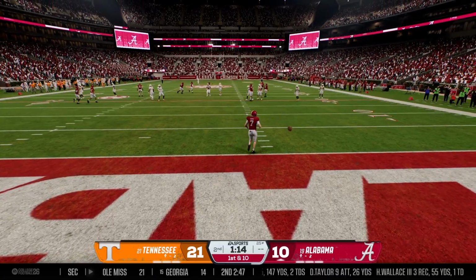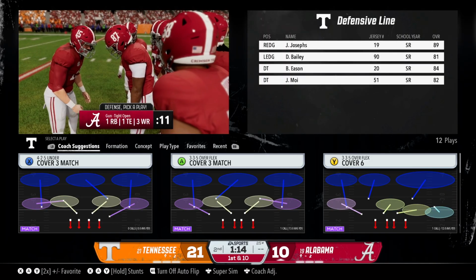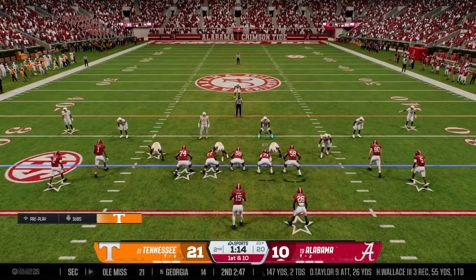10. And it'll be a touchback. The ball will come out to the 25-yard line. Guys, here comes that Alabama offense onto the field. Not a lot of time left here in the half. Let's see if they can cut into this lead.